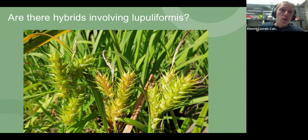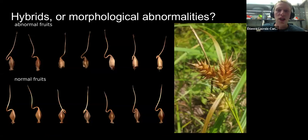But most of these hybrids that are found in herbaria are mostly not really hybrids. They're mostly morphological abnormalities caused by parasites. Because believe it or not, there are a lot of insects that feed on these sedges, on the achenes, on the perigynia, and on the roots and on the leaves.